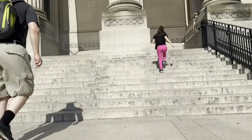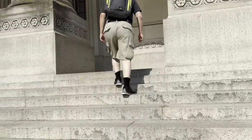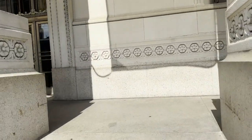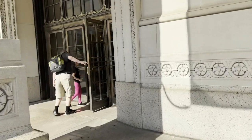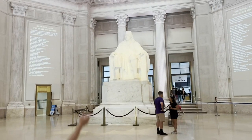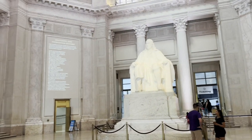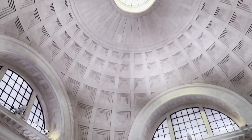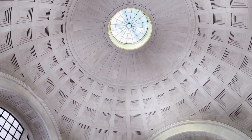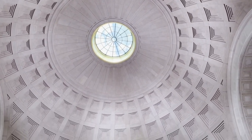So we booked our ticket online and we're entering now. That is a memorial to Benjamin Franklin himself. Oh, you want pictures in front of him? Yes, and look! The ceiling is so gorgeous. Science to you. The detail of it.